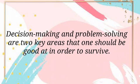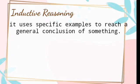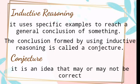So, without so much ado, let's now proceed with our discussion, which is, let us define what is inductive reasoning. Inductive reasoning uses specific examples to reach a general conclusion of something. The conclusion formed by using inductive reasoning is called the conjecture, wherein a conjecture is an idea that may or may not be correct.